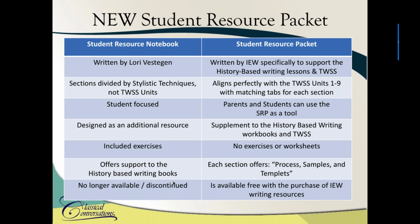So the student was left before to search around for the material that he needed instead of following it step by step because it's not in the same order as our TWSS or the history-based writing. It was just cumbersome, and it kind of felt more like an egg hunt, right? Yeah. But as always, IEW is improving, and we always love the improvements that they've made because they've got a mind towards what families are really needing.